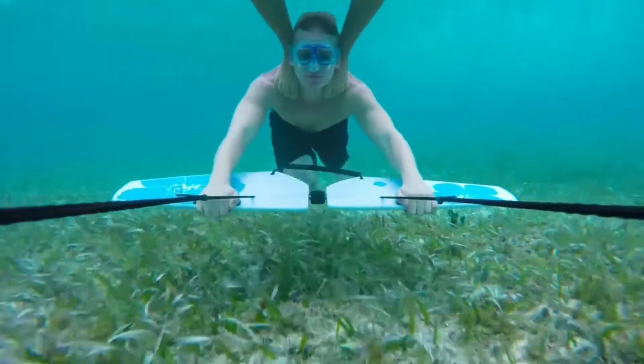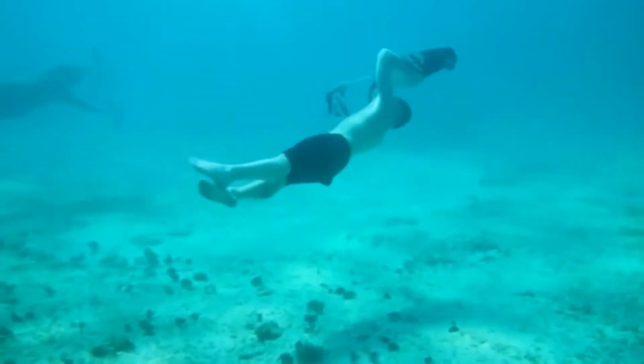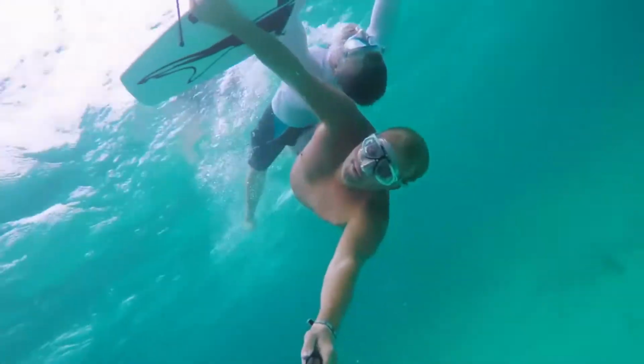To sink further, simply incline the wings down, and to go up, incline them in that direction. Interestingly enough, you don't need a high speed to perform all kinds of tricks underwater. This device will cost you $300.